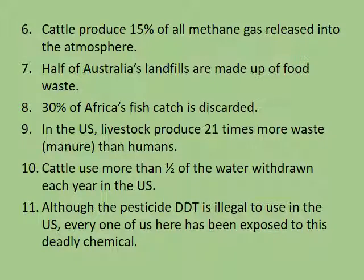Same thing with this slide here. Livestock and cattle is a big issue, and we're going to go a lot more into detail, and we're going to watch Food Inc. in class. Cattle produce a lot of methane gas, about 15%. That number might be outdated. Not sure what the exact number is now, but it's a lot.